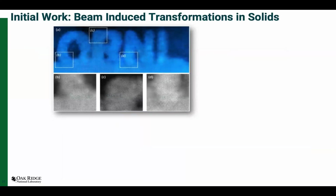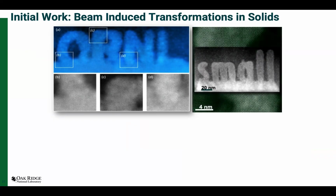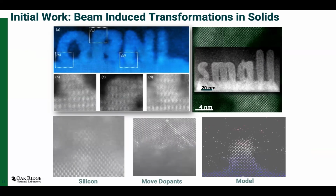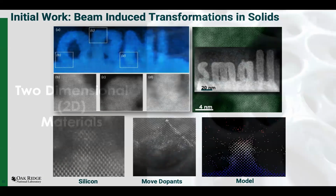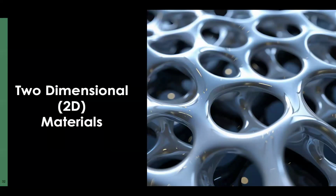And you can do extremely important things like write your institution name in atoms. And it's literally epitaxial growth. It's a single crystal going through there. You can see the little atoms there, or get on the cover of a journal. All important. But we showed we could also do it to some extent with silicon. We can move dopants, and it matched nicely with a lot of the models that we could generate as well. So that was the big inspiration that said, okay, this might be possible, right?